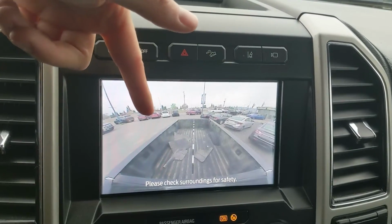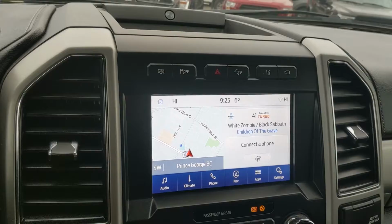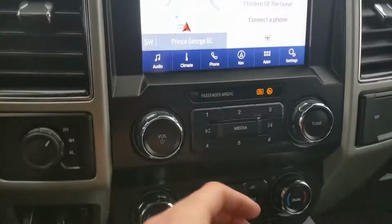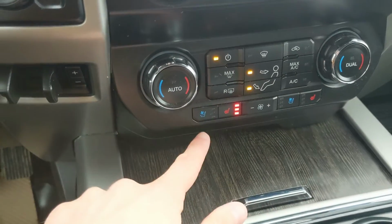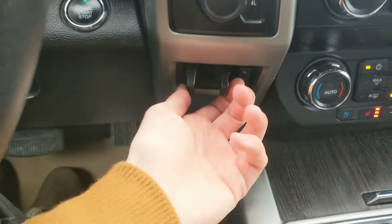Moving down, you have your media controls, and then your climate control, your physical climate controls. Again, dual zone front climate, heated and air conditioned front seats. To the left you have your 4x4 controls and trailer brake controller, and on the right you have a 12-volt and 110-volt power outlet. Moving down below you have this compartment with a USB, USB-C, and wireless charging pad, so you can throw your phone on there to charge.